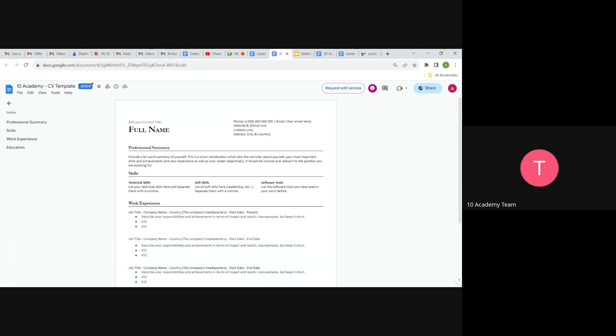Now, we want your first name. I don't know if Pascaline has shared this document with us, so we can have access to this template. You have your full name on the left side, then you have your address, your GitHub link, which should be a clickable link, and your LinkedIn address must also be a clickable one. For the professional summary, we want a 50-word summary of yourself.